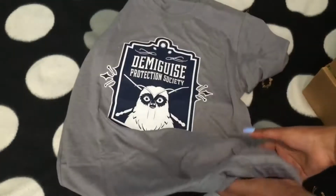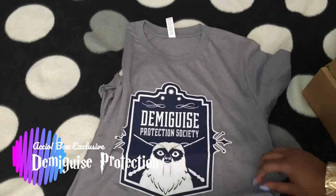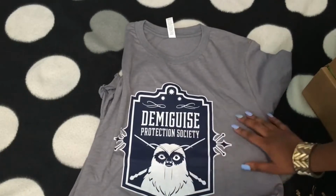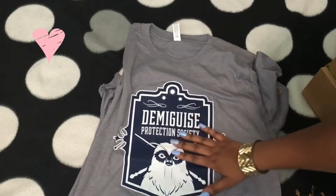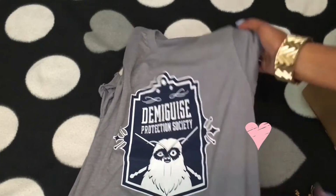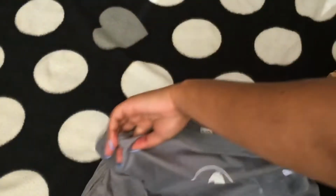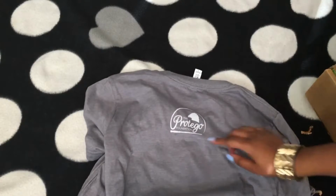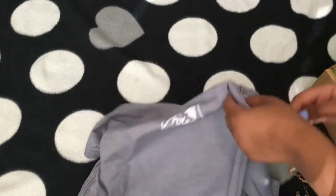And oh my god, we get a Demiguise Protection Society. This is one of the Fantastic Beasts, and I love that it's gray. Gray is my favorite color to wear for fabric. So, sorry, I keep hitting the camera. So that's what that looks like. And in the back, it has the label of the company, the Protego Foundation.